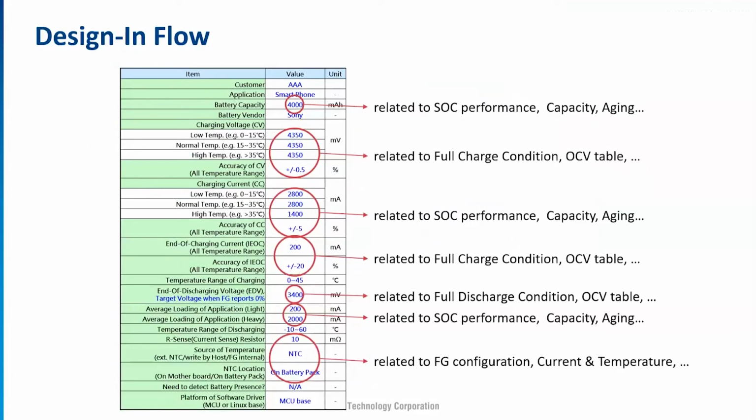Here is an example of a battery modeling sheet. The customer needs to fill in the battery's rated capacity before providing the extra batteries. The reference value will affect the battery capacity, SOC, FCC, and estimated performance related to battery aging. Charging criteria such as CV, CC, IEOC, and other reference values will influence the estimated performance at 100% charging.